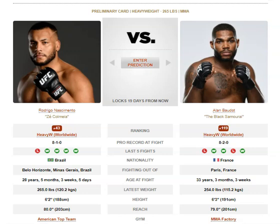Alrighty, so we have Rodrigo Nascimento versus Alan Baudot. So yeah, on the feet, Alan Baudot is very light in his feet. He's probably got the speed advantage in this one, definitely. Rodrigo, not the quickest guy I've ever seen. He's pretty flat-footed, Rodrigo. He's definitely less of a natural striker than Baudot.